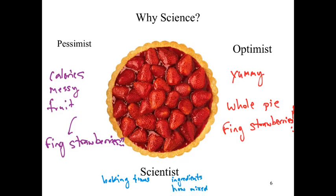How did you say it? Bacteria, you said? Is it poison? Wow, okay. Whether or not the strawberries are organic. Did I get that right? Yeah? Cool. Is it poisoned, bacteria, organic? Origin of the ingredients.